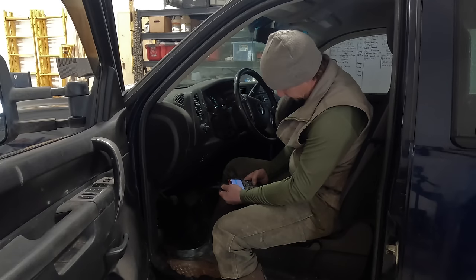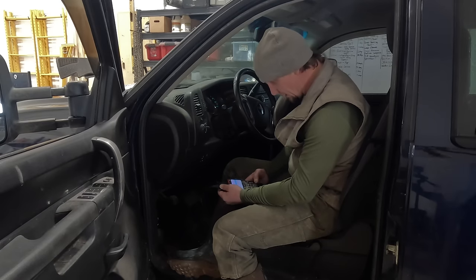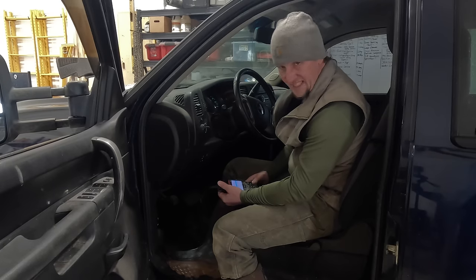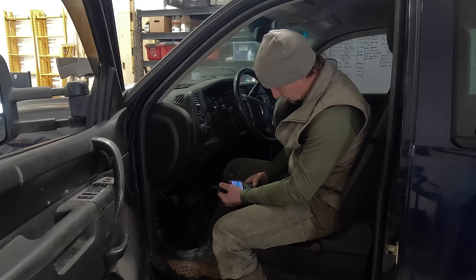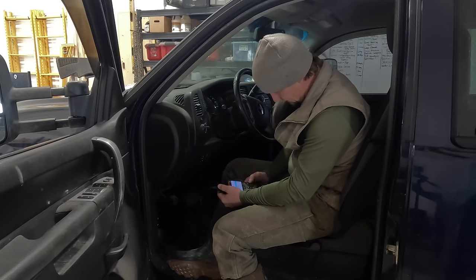Okay, here we go. So pulling that brought up a total of 16 modules, excuse me, with codes. There are 6 codes in the engine module, 6 in the glow plug control module, 4 in the electronic brake control module, 3 in the trailer brake control module, 1 in the HVAC control module, and that's it. Let's do the HVAC one first.